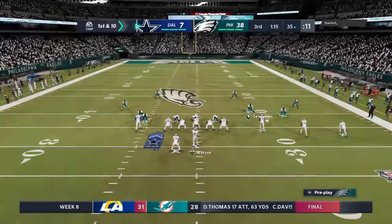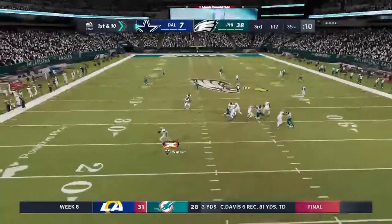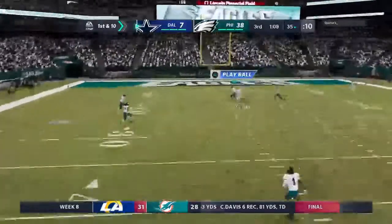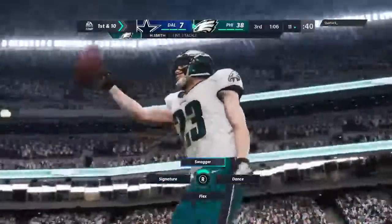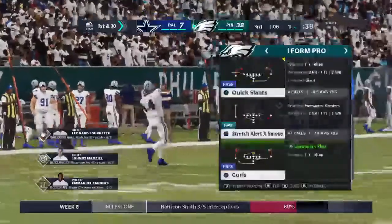Check. Alert. Check 24. On first down, Watson out to his left. And going deep for Hill. And that'll be intercepted by the Pro Bowl safety Harrison Smith. And a big turnover there as his guys will get the football back.